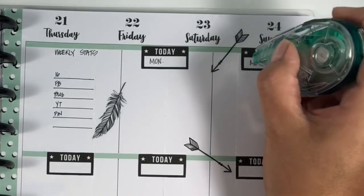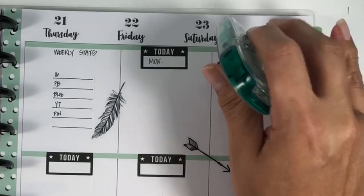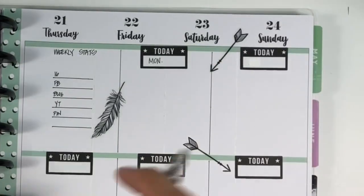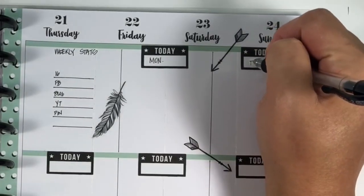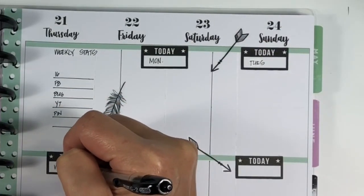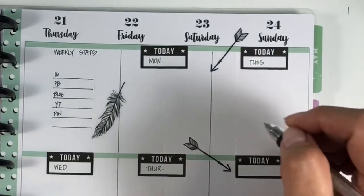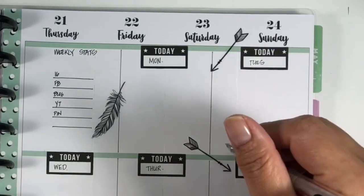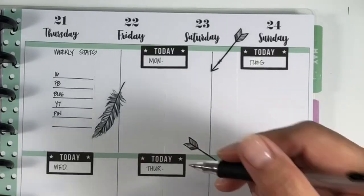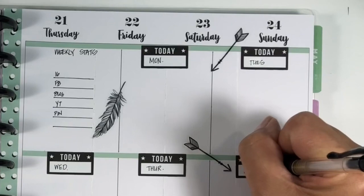I don't know where my head's at, guys. Truly, I don't. Last week, I learned that cutting off these little things, if they do not fit, because the words didn't fit what I wanted them to fit, took a lot of time.